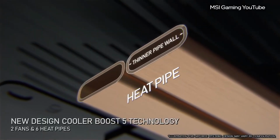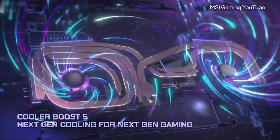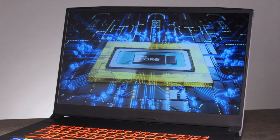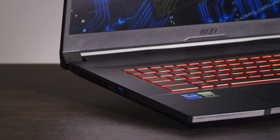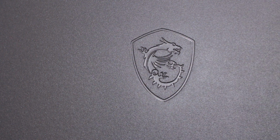Cooler Boost 5 thermal technology amplifies the Katana's gaming power. Redesigned thermal pipes cool your system more efficiently. The new version has an enlarged inner heat pipe diameter thanks to thinner walls. The system also uses MSI exclusive thermal grease to help control CPU temperatures and maximize performance. You've also got a choice of configurations: a maximalist 17-inch screen with a Katana GF76 or a more portable 15-inch display with a Katana GF66. Either way, you'll be able to play in a 1080p resolution with a refresh rate of up to 144 Hz that keeps gameplay smooth and your reactions on point.